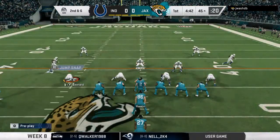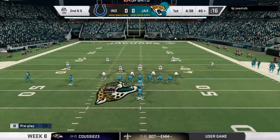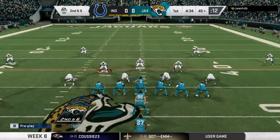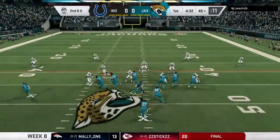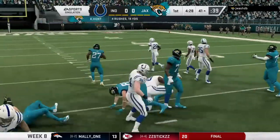The run got 4. Now they deal with a 2nd and 6. Here's Hunt. And this winds up a gain of 4 to the 41.